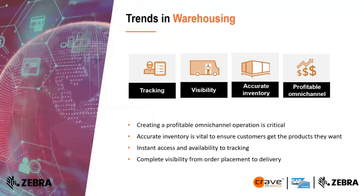Continuing the trends, so what do we need to do to meet this expectation? We need to track better, we need to have better visibility, we need to have accuracy in the inventory. We cannot afford to pick one item and deliver something else than what was ordered. That accuracy has to be really good, and without any proper tracking mechanism, achieving that accuracy is very difficult. And that's where barcode, QR code, and RFID comes into picture. Next slide.